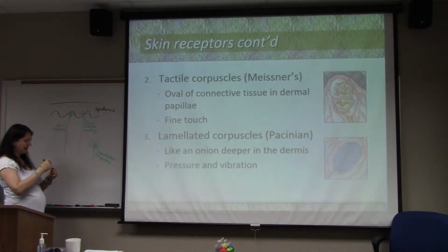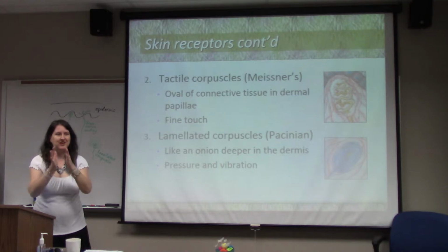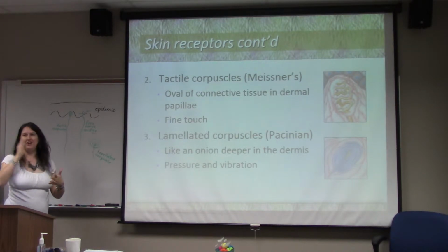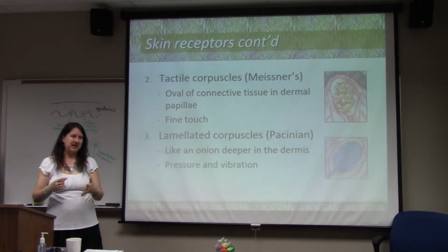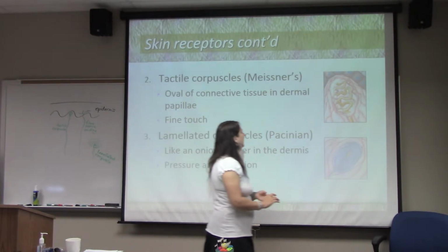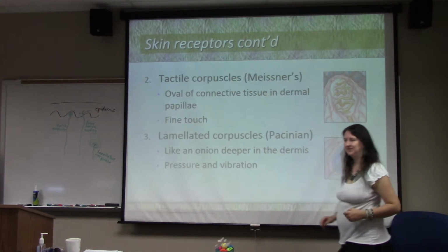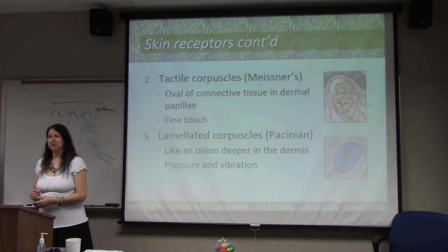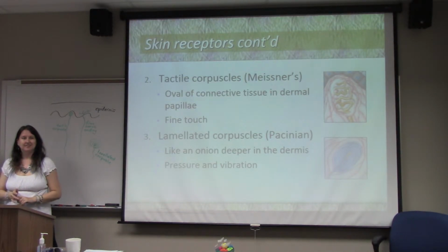These detect pressure and vibration. The way they work is if you push on a part of your skin, it squeezes those layers and that stimulates the neuron. Vibration makes it shake back and forth and it kind of squeezes on one side and the other, alternating. So that's why they pick up vibration also. These are illustrations of just looking at one close-up. There are several other receptor types in the skin, but these are the most important ones to remember. So, any questions on these?